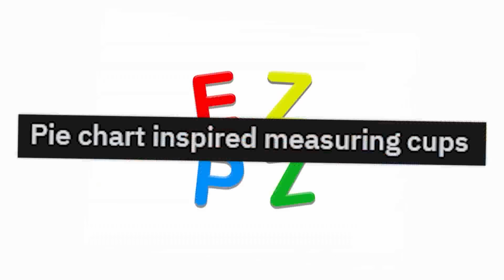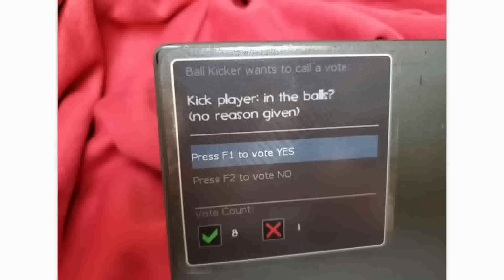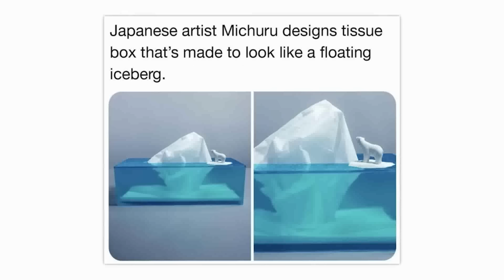Pie chart inspired measuring cups. I mean, that is cool and all, but I feel like it'd be hard to get a good scoop sometimes. This sticker of the TF2 vote kick pop-up. I don't really know what that is, but nice. Japanese artist Michiru designs tissue box that made it look like a floating iceberg. That is really cool and all, but also polar bears are dying because of global warming, because there's no icebergs for them to rest on.